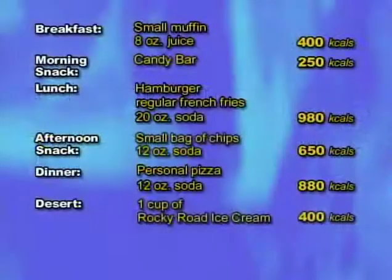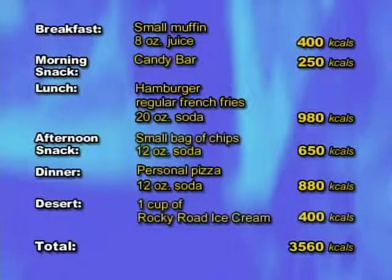And about 9:30, starts to get hungry again. She goes in and gets 1 cup of Rocky Road. Now a pint is 2 cups, so it's a half of a pint of Rocky Road ice cream, and she scarfs it down. 400 more calories. So how many calories did she take in today? She took in 3,560 calories.